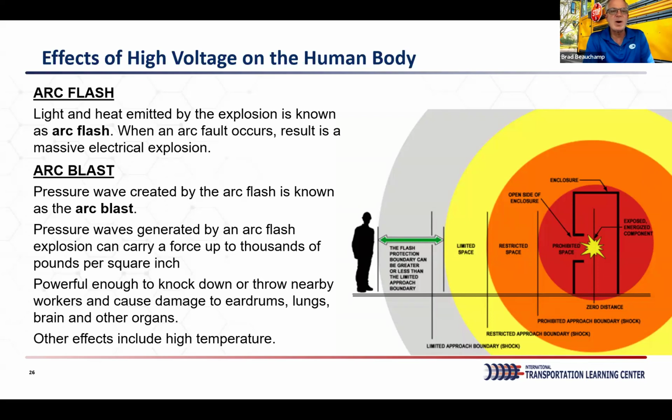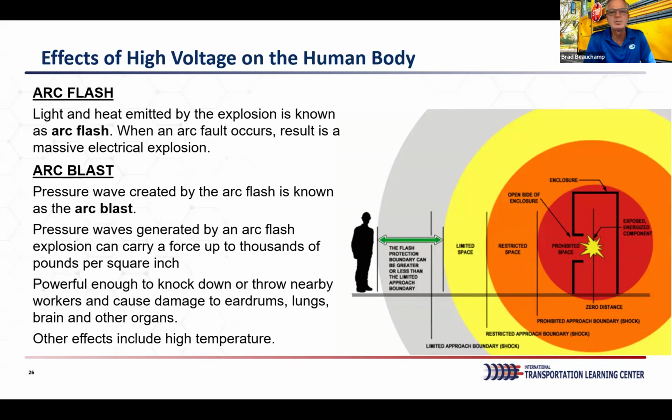And that pressure is powerful enough that it could even knock you down off your feet. It could cause damage to your lungs, your brain, eardrum, inner ear damage. And again, this is beyond the high temperature and light that's emitted from the arc flash. This is the blast that's actually felt beyond. So you have to understand where those current carrying connections are being disconnected, and make sure that your workers are safe, and always be safe when you're approaching somebody that's working on the electric vehicle, especially on the high voltage side.